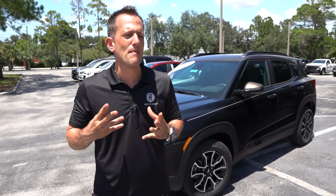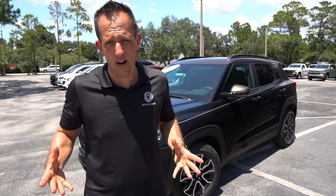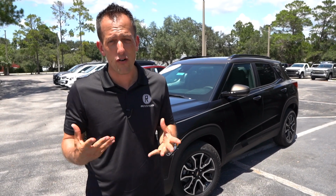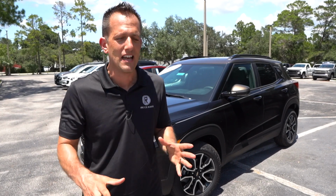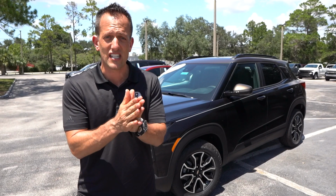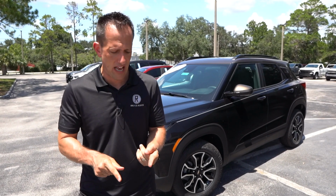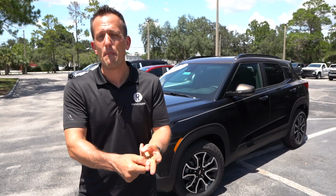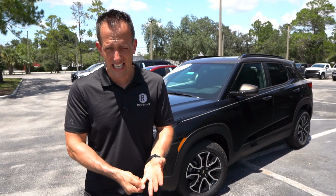The Trailblazer name has so much history with Chevrolet. The difference is it was a larger SUV, and a lot of people were hoping that the Trailblazer was going to be a direct competitor to the new Ford Bronco. Well, guess what? They decided to take it on a smaller scale. This falls into the subcompact SUV class, so you're going up against SUVs like the Kia Seltos, Hyundai Kona, Mazda CX-30, Nissan Kicks.